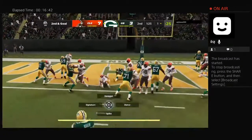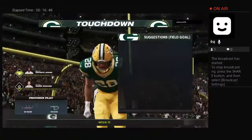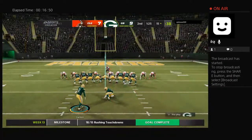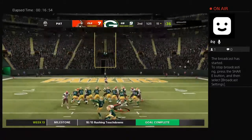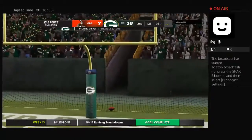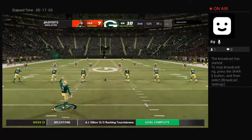They'll try and pound it in with Dillon. And he will get this into the end zone. Touchdown, Green Bay. A.J. Dillon with a lucky number 13 touchdowns now on the year. And once again, the Packers are back out in front. Extra point by Carlson, up and good. And the lead is now 10-7.